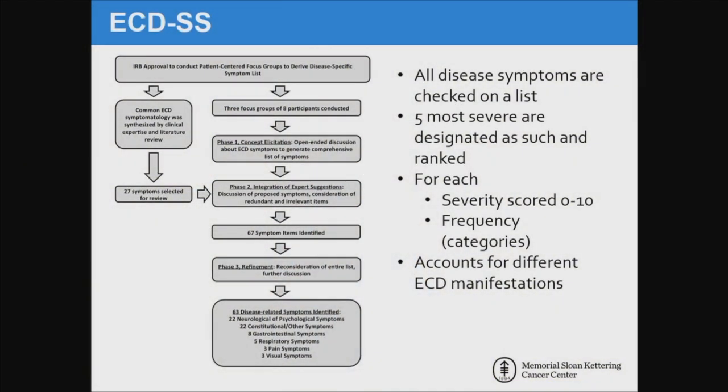This is just to remind me to tell you that the ECD Symptom Scale is a scale which looks at 63 different ECD-related symptoms broken into different categories. The idea is that one patient may have completely different symptoms than someone else. So how do you measure people's symptoms in a way that accounts for that level of variability across the disease? Among these 63 symptoms, when someone fills out this survey, they pick the 5 symptoms that are worst for them and rate the severity of them. Someone may report symptoms 1 through 5, and someone may report others, but we have the severity information about the 5 worst symptoms for everyone, even if they are different symptoms.